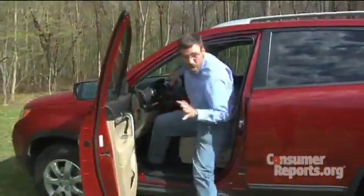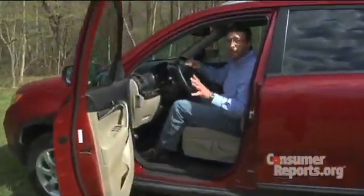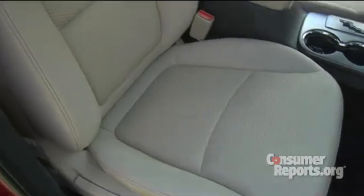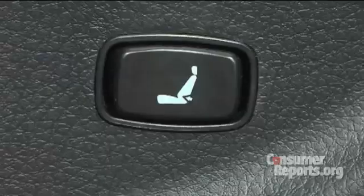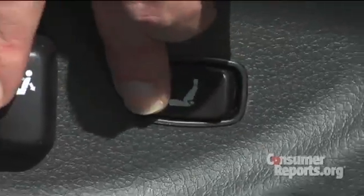The second row seat can fit adults as well as kids. There's a good amount of space back here. The seat back even reclines. One thing though, we wish the cushion was a bit higher to improve thigh support. We don't have any complaints about thigh support for the front seats. These seats are well shaped, they're supportive, they're comfortable. The leather seats in the EX version are even a bit better because they have a power adjustable lumbar support.